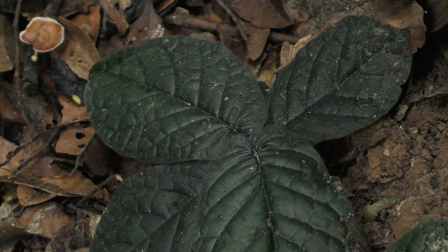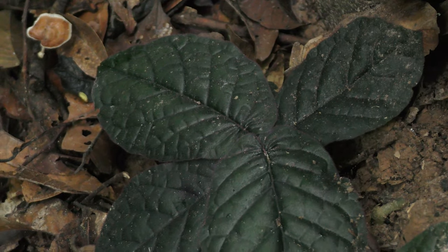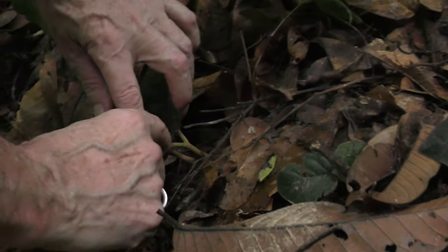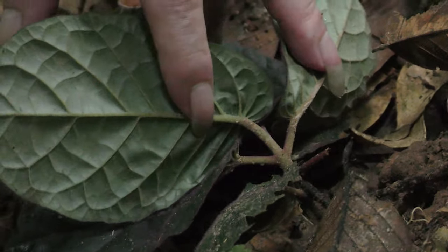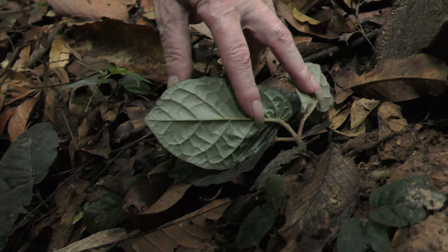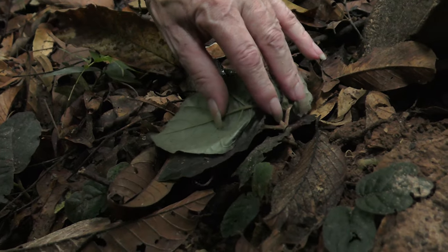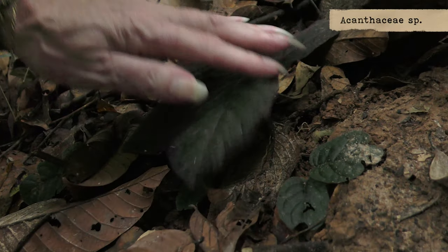It's a dark brown leaved plant, totally prostrate on the leaf litter. Actually it has opposite leaves, and when I look carefully I see no stipules. Doesn't look like a Gesneriaceae, so I think maybe an Acanthaceae.